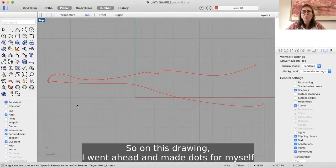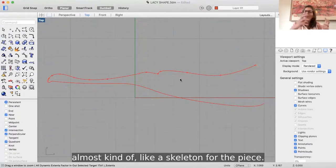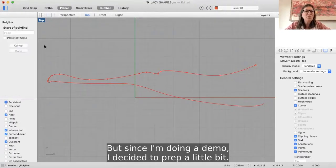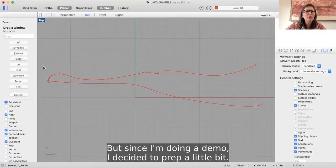So on this drawing, I went ahead and made dots for myself just to indicate where I would decide to create almost kind of like a skeleton for the piece. Normally I wouldn't do this, I would just eyeball it, but since I'm doing a demo, I decided to prep a little bit.